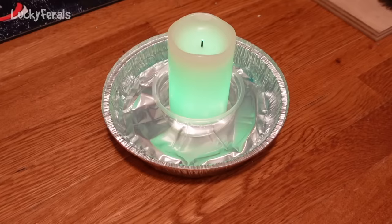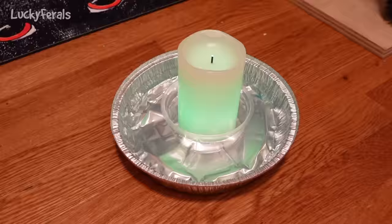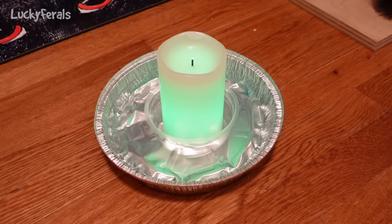It's 11:05 and I just set up a new trap for the room. I have an aluminum pie pan or cake pan, and I put water and dish soap in it. Then I turn this plastic bowl over and put the candle inside of it, so the candle's not above the water, it's kind of inside the water.